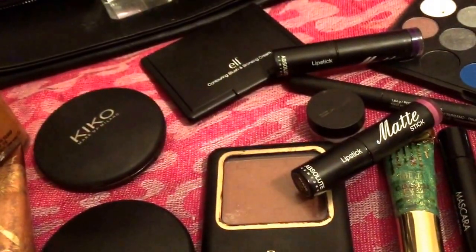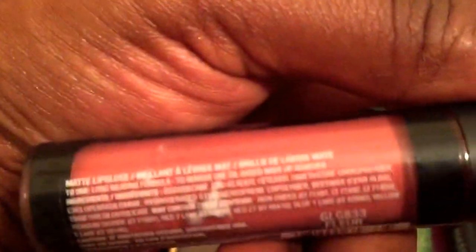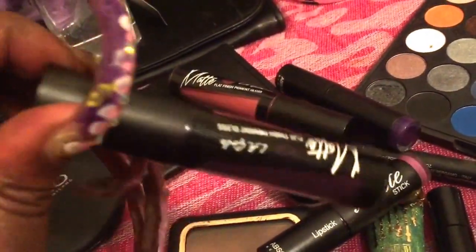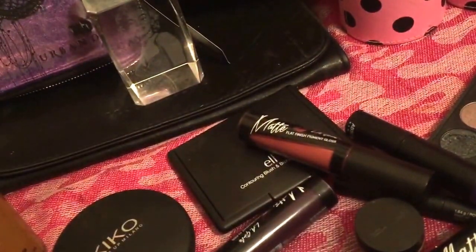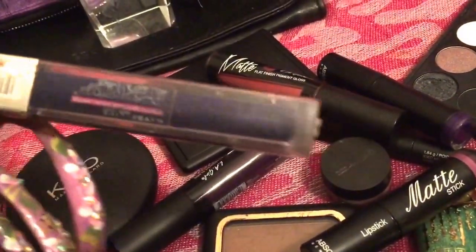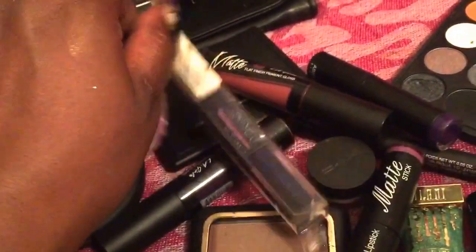I have the LA Girl Matte, and this is in the color Floor. There's the name right there. It's in the shade Floor, and it looks like this. It's the LA Matte Girl. I'm also going to be using the Black Currant. Looks like this. Let me get me a gloss here. I'm probably going to unmatte that matte Black Currant with this, and this is, I think, Purple Royale by Maybelline. It's a lip gloss.